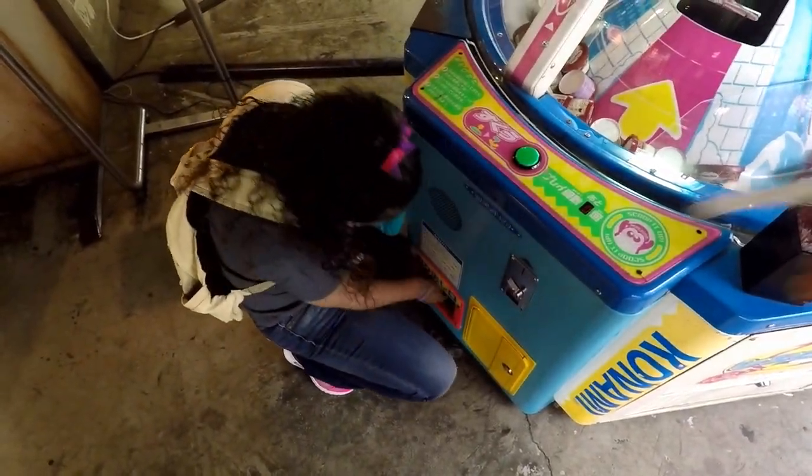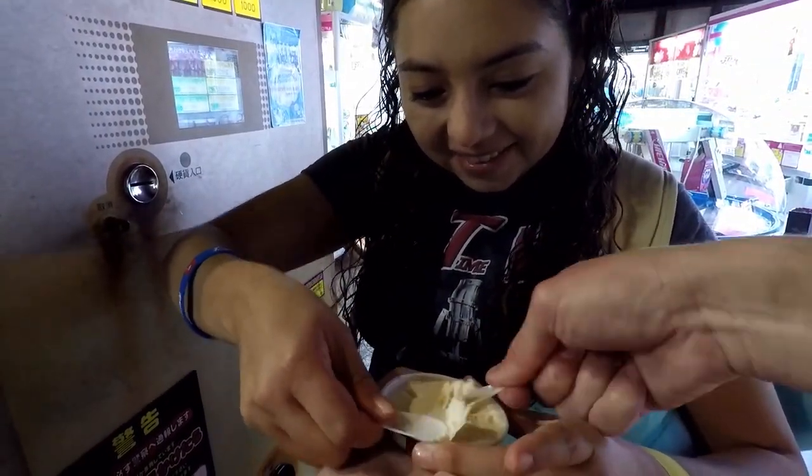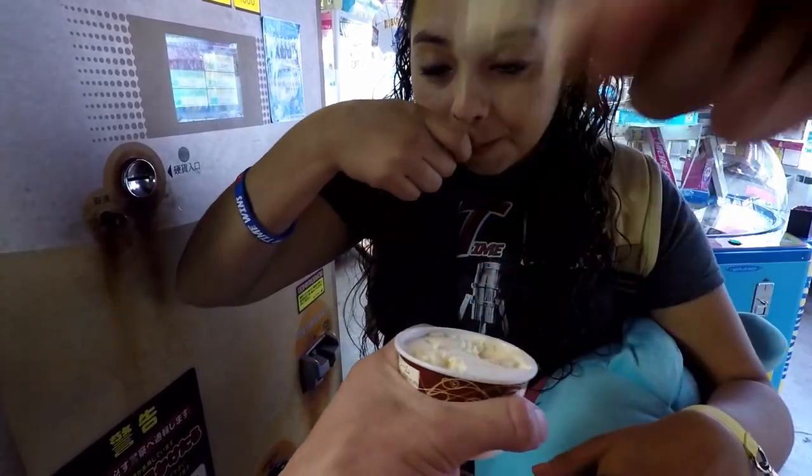Awesome. And here's a little spoon. They actually have spoons right here. Oh, vanilla. Ice cream break. We have to eat this before it melts. It's super frozen though. Me either. How is it?